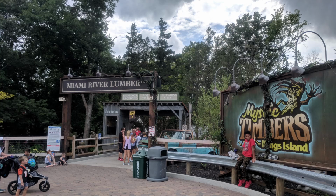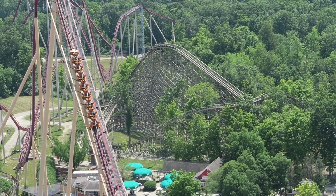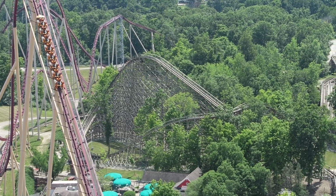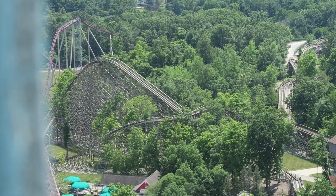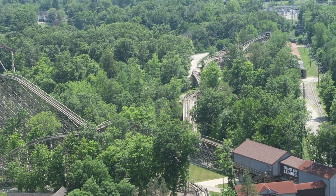Today, I'm reviewing Mystic Timbers, the Great Coasters International wooden coaster located at Kings Island in Mason, Ohio. GCI has made several fantastic wooden coasters over the years, but I think Mystic Timbers is their finest creation in all of North America and Europe.